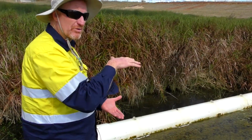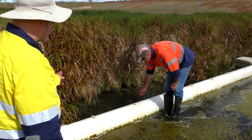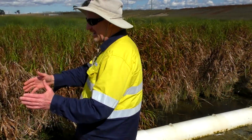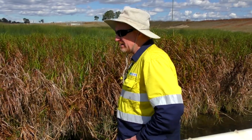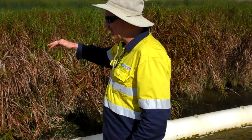Even though there's only about 300 mil head between that cell and this cell, it distributes the water very evenly across the wetland. And that's really important. You want an even flow to be distributed in the wetland so that it doesn't promote short circuiting. You want the effluent to be mixed all through that plant community as it flows through.